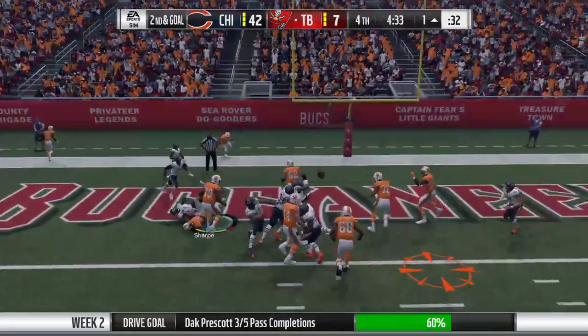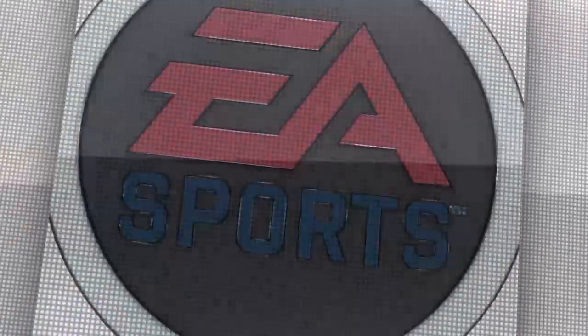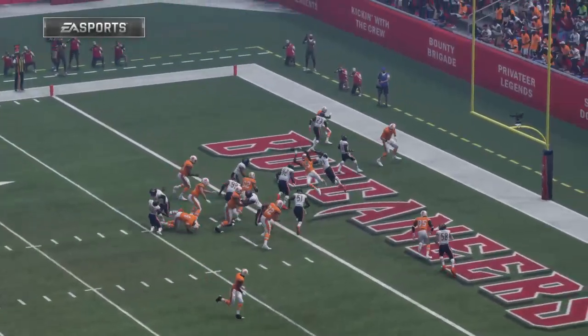Prescott. This is caught. A touchdown-saving tackle there. Now it's third and goal.